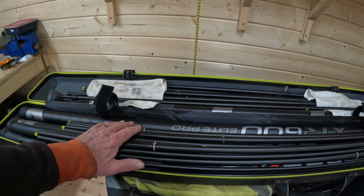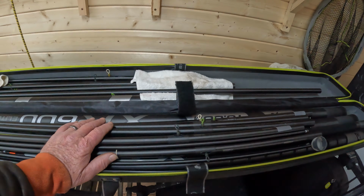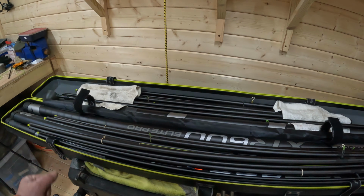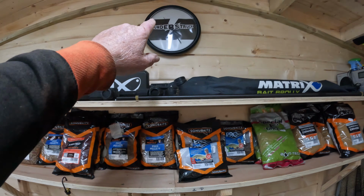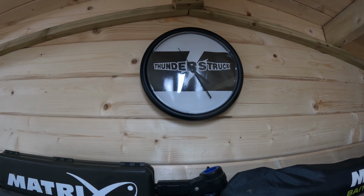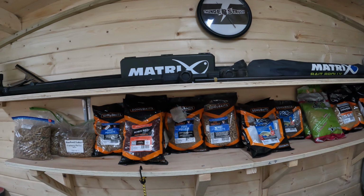I've got a load of rigs made up for when I was going to go to Topcroft, but that's been cancelled. So all these rigs on here are all ready for Topcroft, but we can't go again. But there you go. I've got another top kit here for the new pole. My clock needs a new battery. That's the one I used to have when I was in, that's what our band was called, Thunderstruck. The AC/DC tribute band I used to be in.